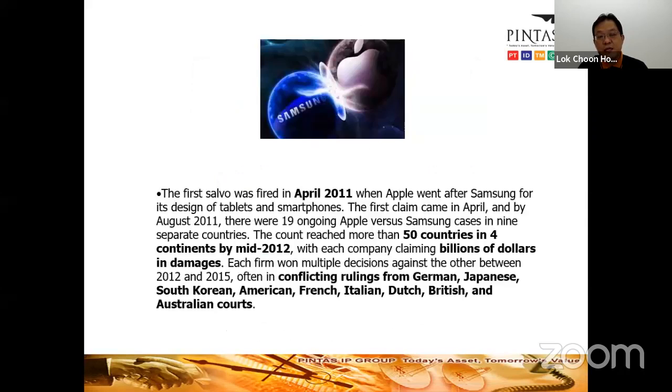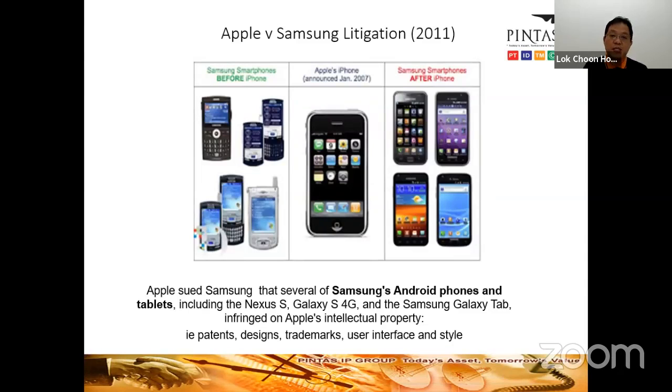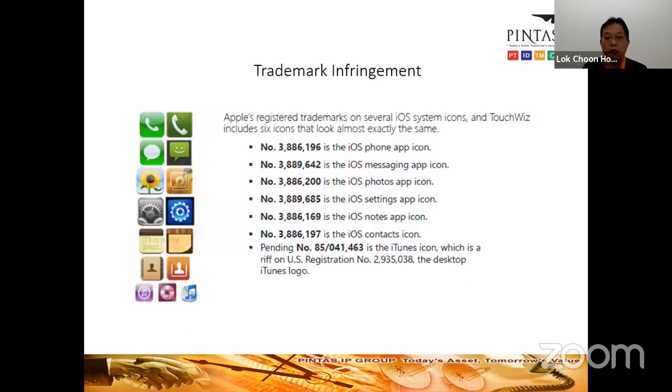Okay, let's look at what the contention between Apple and Samsung is. Apple sued Samsung over the Samsung Android phones and tablets, including the Galaxy X series, the Nexus X series, and the Samsung Galaxy Tab. Apple alleged that Samsung infringed Apple's patents, trademarks, and also design. These are some of the causes of action where Apple took the IP infringement action.